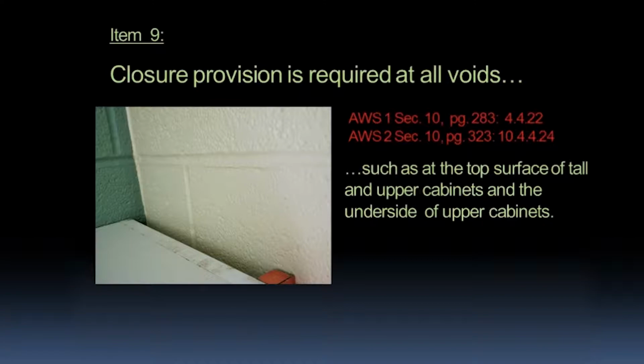Looking at the cabinet bottom, most wall cabinet undersides are considered to be exposed surfaces because, again, Section 10 defines a cabinet underside more than 24 inches above the floor to be an exposed surface, just like a door would be considered to be. Any void next to an exposed surface must be closed with a 3/4 inch thick filler, and whether custom or premium grade, that filler's finish has got to match the finish of the adjacent exposed surfaces. And again, wherever two fillers come together at 90 degrees, that joint has got to be mitered.